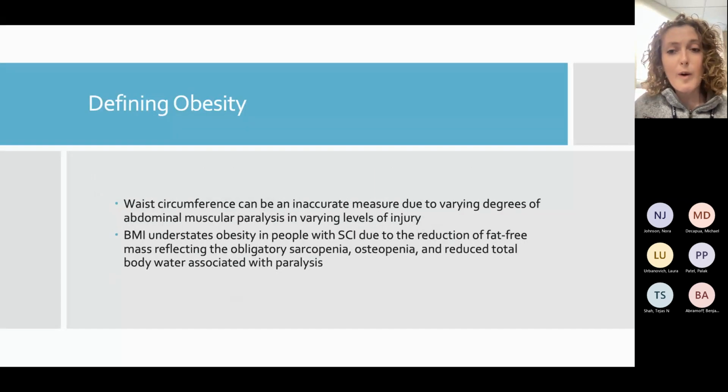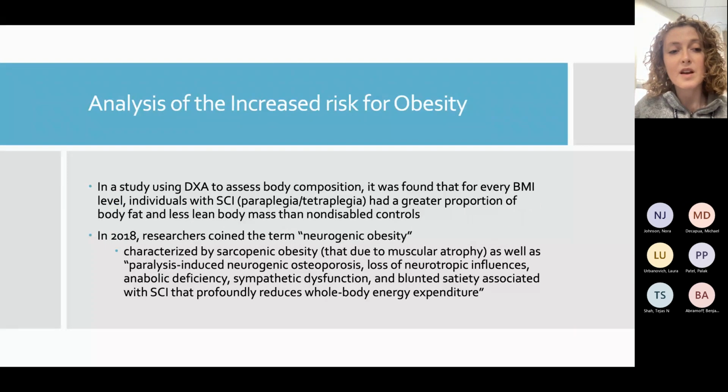So why do these measures not work so well? Waist circumference can be inaccurate due to varying degrees of abdominal paralysis with varying levels of injury. BMI understates obesity in people with SCI due to the reduction of fat-free mass, and this is due to the sarcopenia, osteopenia, and reduced total body water. So basically, these are not good surrogates to use for these individuals.